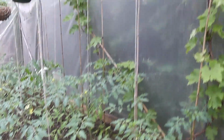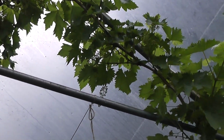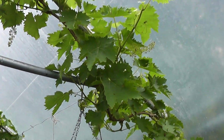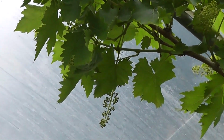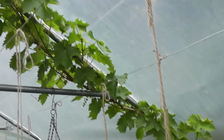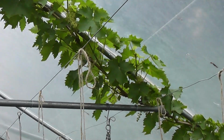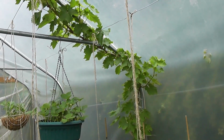Over our heads we've got the grapevine, which I hope we can focus on. It's got some nice flowers coming on it, and it's just a Black Hamburg, you can see the little flowers there, which will eventually be the grapes, of course, and that's been trained up the hoops of the polytunnel and along the ridge, I'm hoping. Had some lovely grapes last year, really nice. And of course, if you can't get through them all, you can juice them.